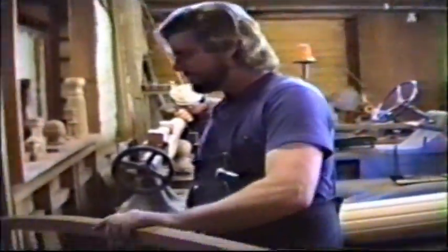Okay, we'll go in the carving room next. Okay. You still have all your fingers, I notice. Yep. Have to keep them, these are your money makers. You got to keep them.